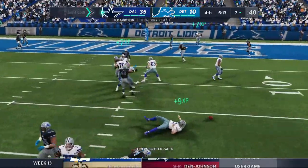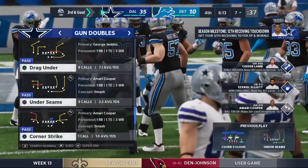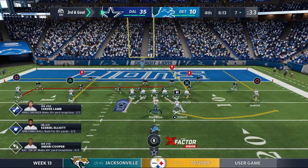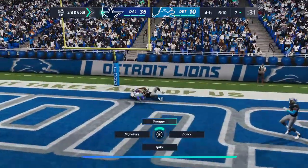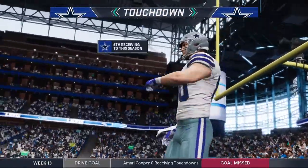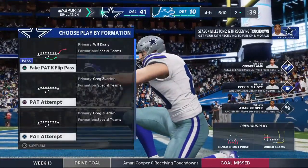And he'll be hit as he releases it, and that'll fall incomplete. Looking again that time for Amari Cooper, but now it's third and goal. Down and goal at the 7-yard line. From the gun, Davidson. And that is caught. Touchdown, Cowboys. To Will Dissly. Will Dissly, his 5th touchdown now on the year.